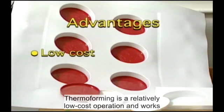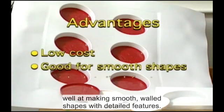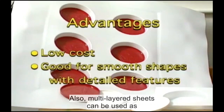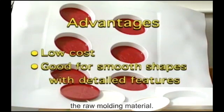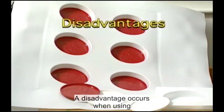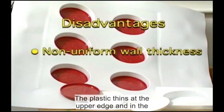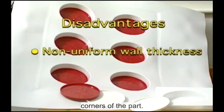Thermoforming is a relatively low-cost operation and works well at making smooth walled shapes with detailed features. Also, multi-layered sheets can be used as the raw molding material. A disadvantage occurs when using relatively deep female molds. The plastic thins at the upper edge and in the corners of the part.